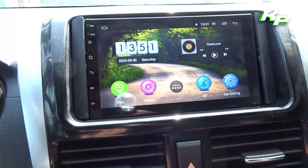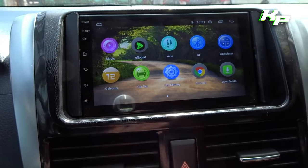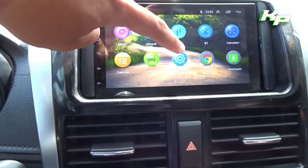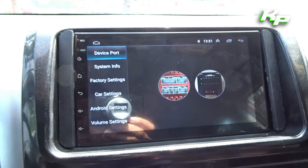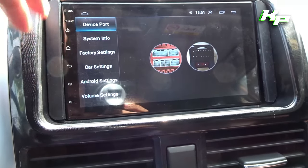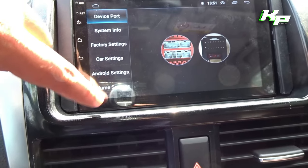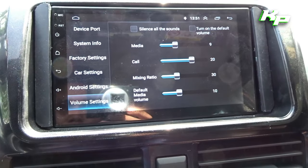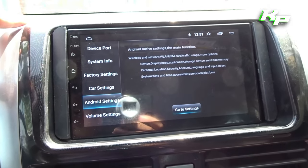Audio system. So let's go first with the most important one, which is the car setting. Now this is your settings menu with your device port, system info, car settings, factory settings, volume settings. You can adjust your media, call, mix ratio, Android settings.